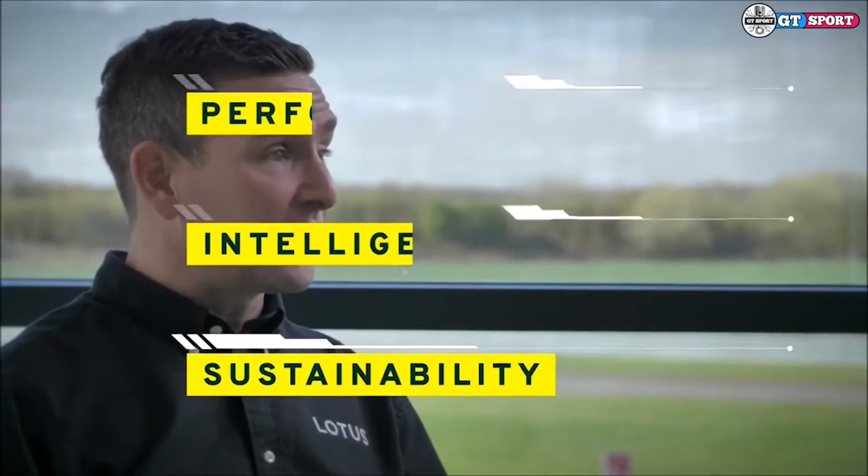Sustainability is not just about the environment and our corporate social responsibility, even though that is hugely important to us. We're at a pivot point, moving towards an electrified product range after Type 131. This journey to net zero is well underway as we're working with our energy partner, Centrica. Sustainability for us is also in a business context.